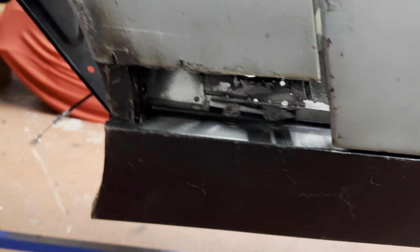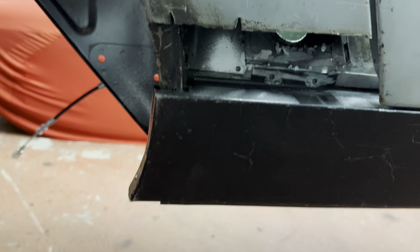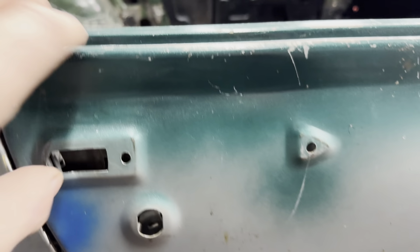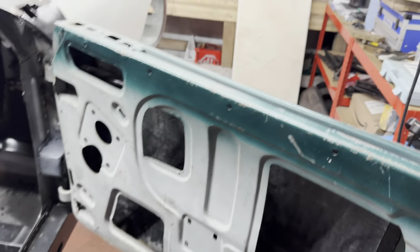And the door, this is an original door. Got decent door gaps here, not too bad at the back here, and as you can see, the outer sill and the wheel arch are going to line up nicely there when I put the replacement section in there. And the door opens and closes neatly.